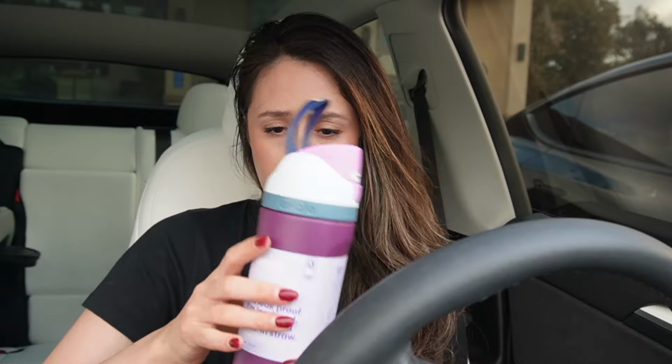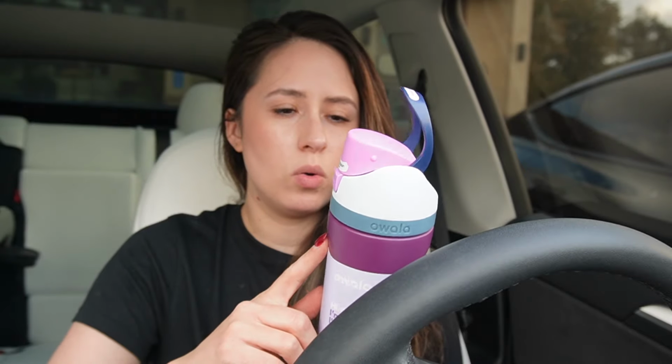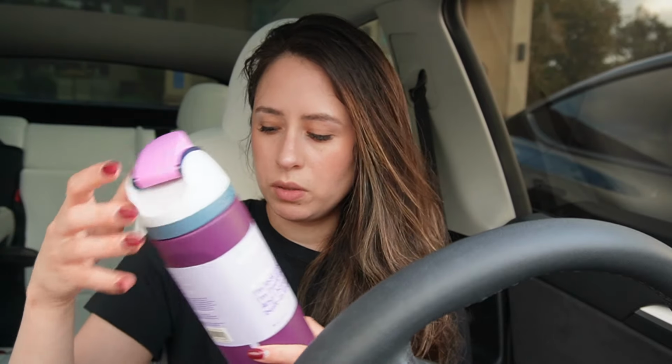I don't know. And I do have to go to Target after, because I need to return this water bottle because I hate the color. It's ugly. It's the, what is this called, Owala water bottle. And I mean, I love the water bottle, I just don't like the color. Oh, someone's calling me.